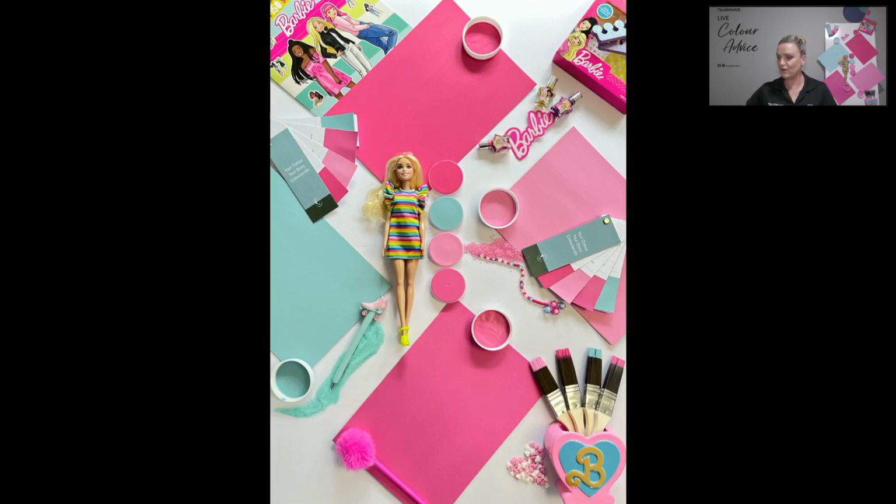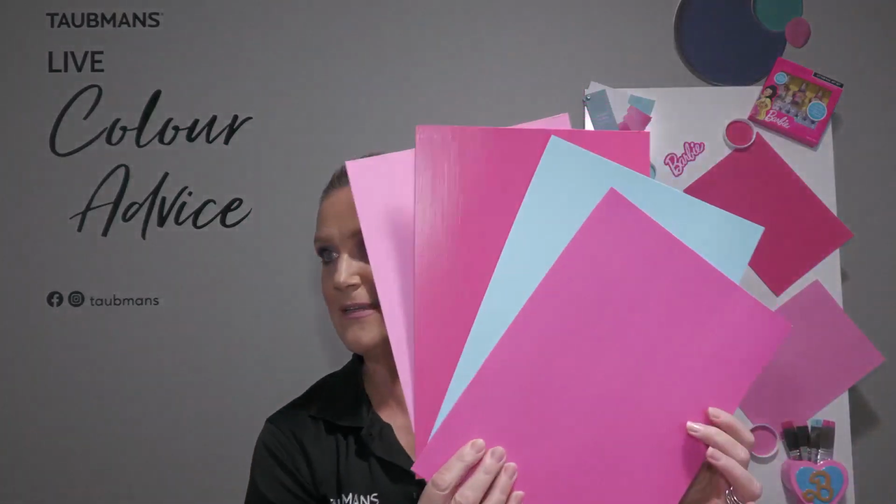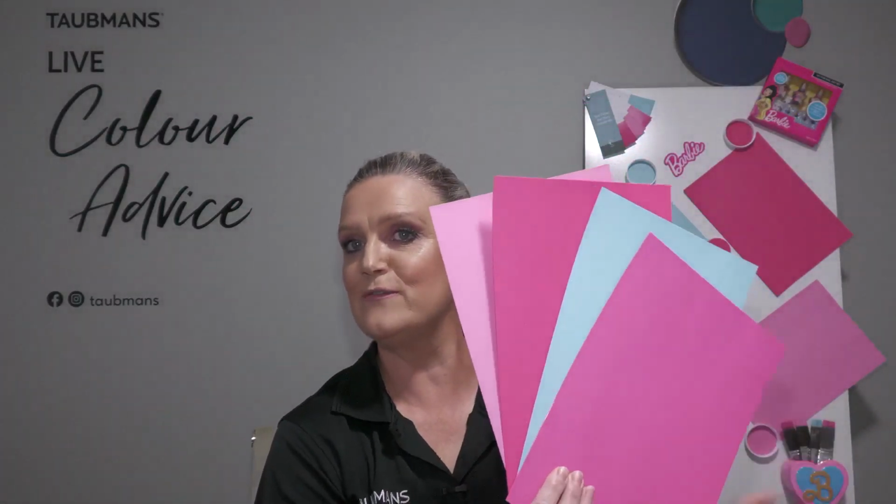And you can see behind me, I've got the colors here inspired by the wonderful Barbie. And again, here are the colors here. They're the most beautiful tones of pink, inclusive of a beautiful blue.